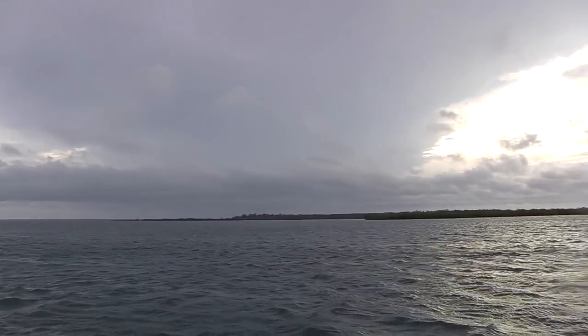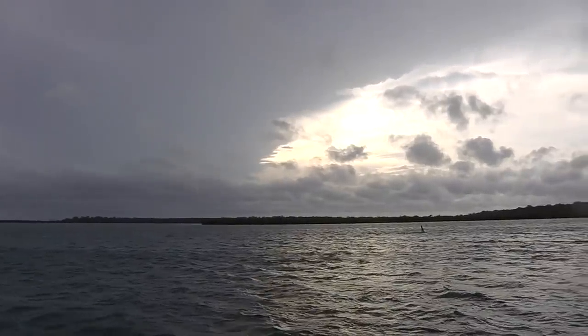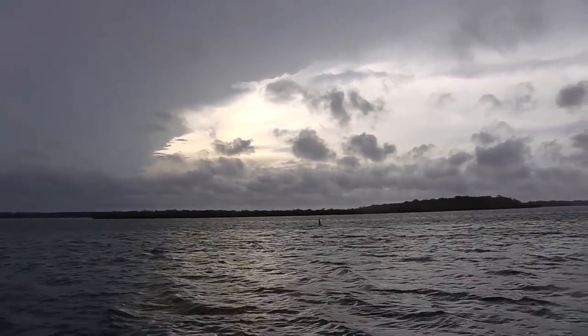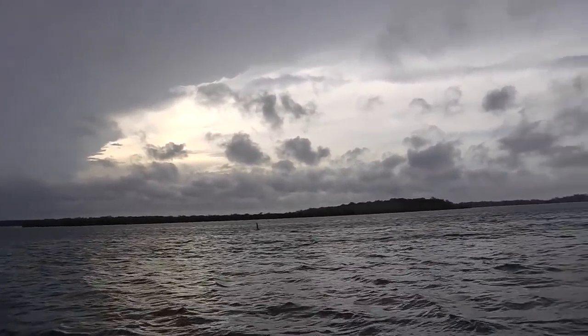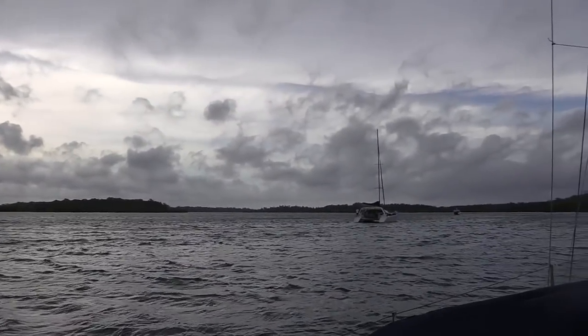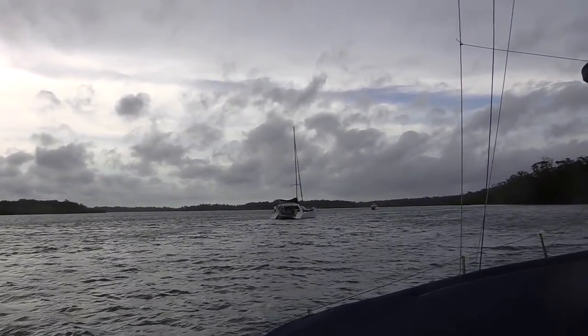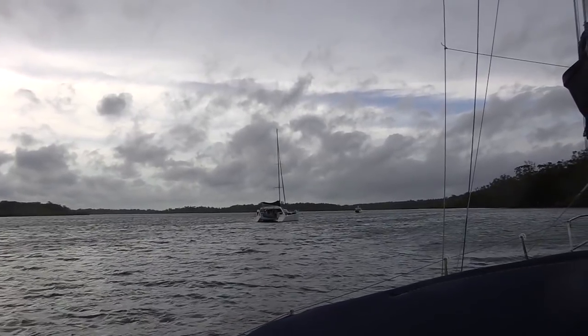We're hearing a bit of thunder over there, but I'm sorry, there won't be a sunset tonight. And there's two boats ahead. One's a Seawind 1200 and then the lovely motorboat.